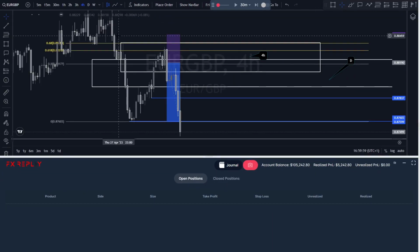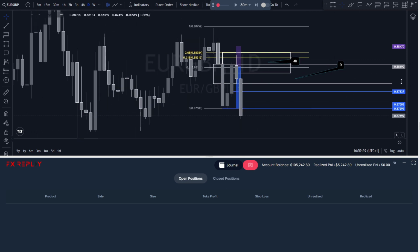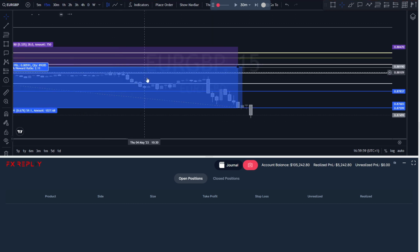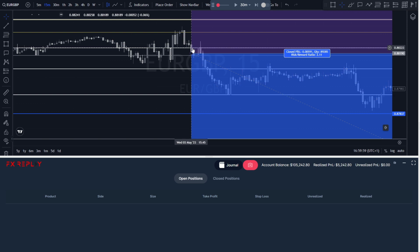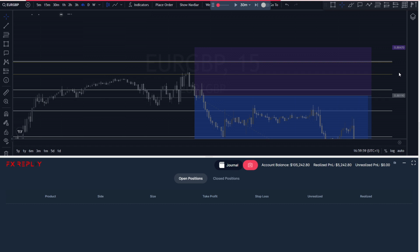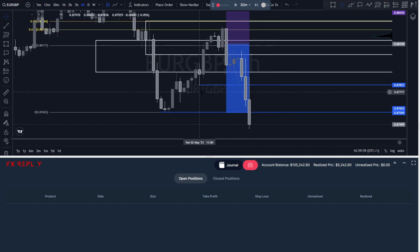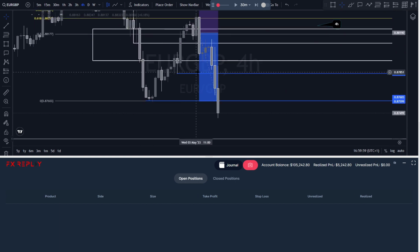Next trade was another win, and the reasons why I entered were this 4-hour order block right here, daily fair value gap right here, equilibrium from the swing high to the swing low. Once it was inside of the golden zone, I entered on a break of structure. I entered right here on this break of structure. Stop loss was above the order block with a lot of breathing room actually. And take profits were number one, this area of liquidity, and number two, the swing low. Both TPs were hit. Let's just see how the next one goes.